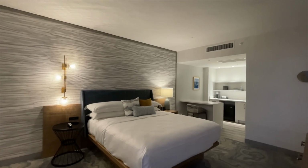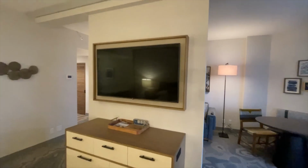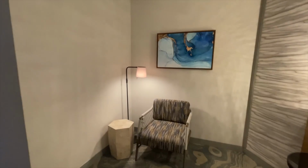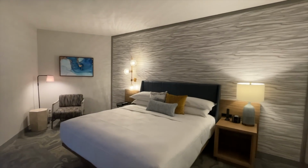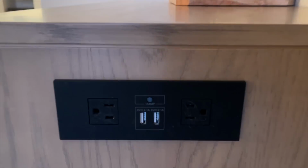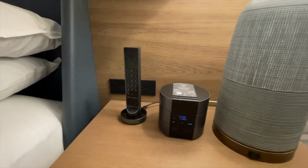And the bedroom is awesome. Super comfortable king bed. You have your safe inside the drawer here with 1, 2, 3, 4, 5, 6, 7 separate drawers. You can scan these QR codes if you want to do room service or check out the activities of the resort. You have a huge space here with another chair, more pillows, 2 bed stands, plenty of USB chargers and outlets all around so you can charge your stuff. Over on this side, you have your phone, your alarm clock, and another lamp.